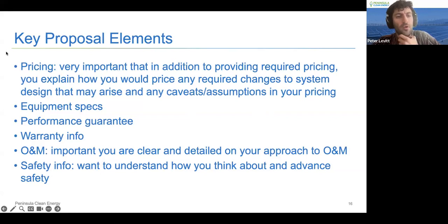Okay, so key proposal elements, standard stuff here. Pricing is super important, obviously. We will just note that O&M is, we really want to see a plan for O&M. Not just, we'll work on that eventually, but details around what your plan is. Are you going to be utilizing internal services? Do you have staff that works on O&M internally? Do you subcontract? With whom do you typically subcontract? How do you go about O&M, typically speaking? I'm going to skip over the rest of this stuff just in the interest of time.